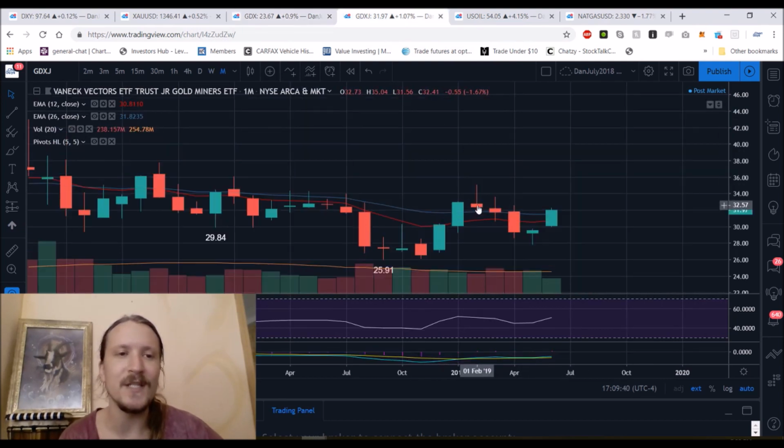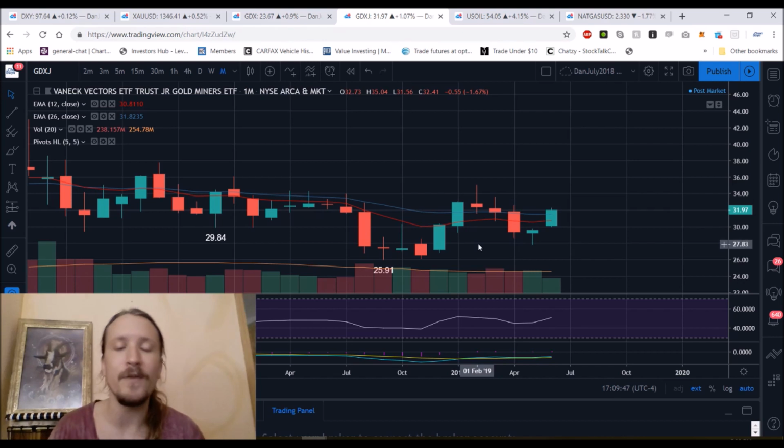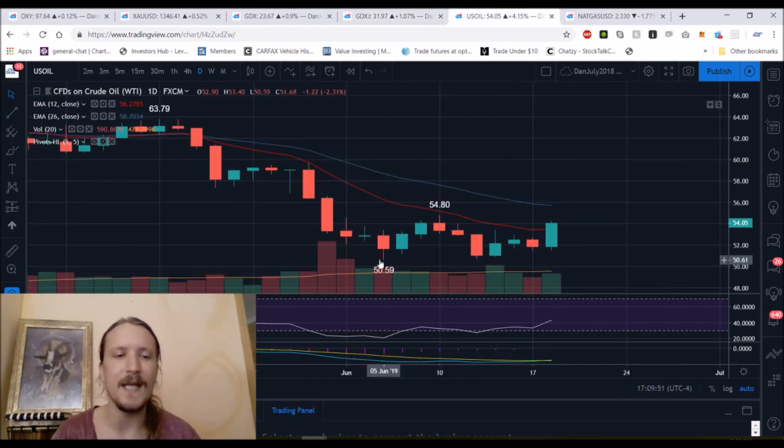And GDXJ is not even close, 35.04. We need another 10% move to even get to resistance. So that is a perfect example of why the senior miners are stronger. Oil had a very bullish day today.